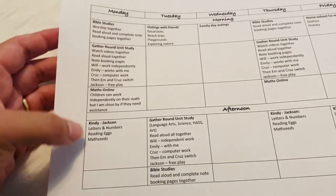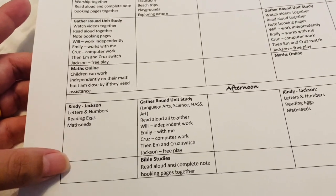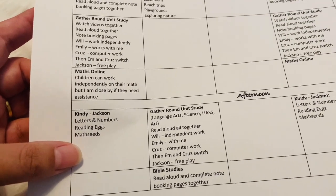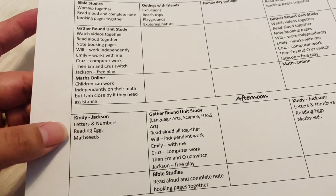And then when I have finished all of school, then I take the time for myself for things I need to do, whether that's going to the gym when my husband's at home, doing housework, all that kind of stuff.